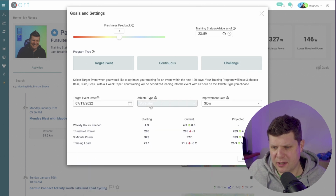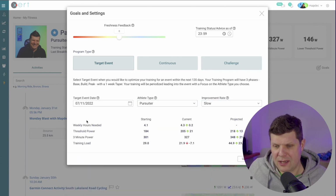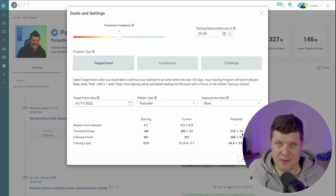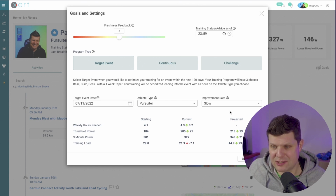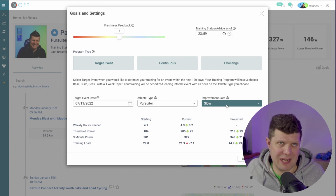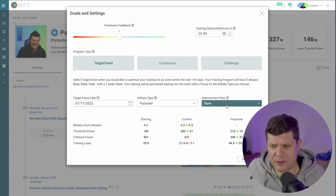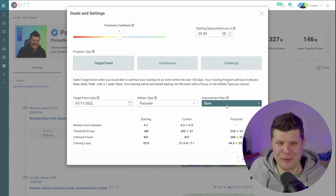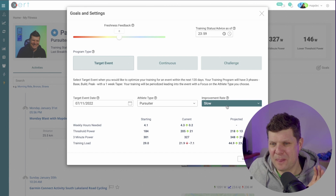Now, I'm going to keep mine at target event and like this. And you can see it gives me some ideas of roughly what I should expect. Now, I should have 23 training load. My threshold power might go up by 13 watts. It doesn't sound overly exciting. So like I say, don't get carried away, because once you're on top of the slow improvement rate, you can always come back in and go, yeah, actually, I'm okay with the slow improvement rate. I still feel pretty fresh. You can modify it.